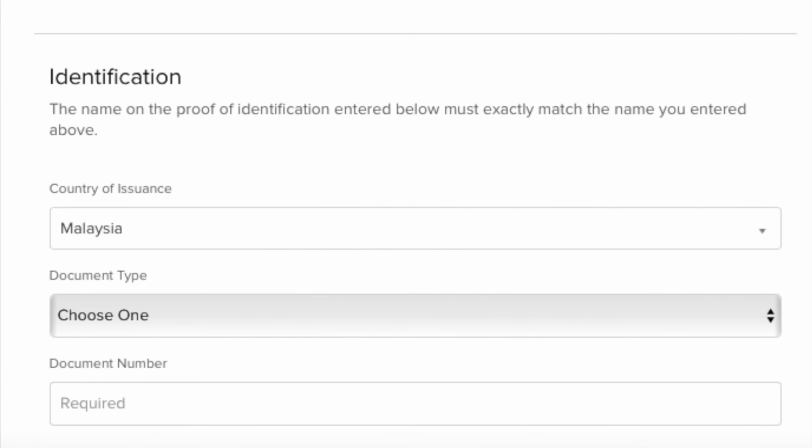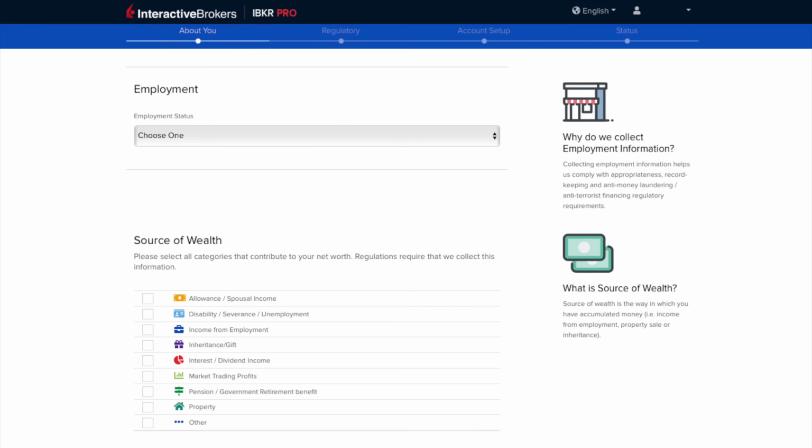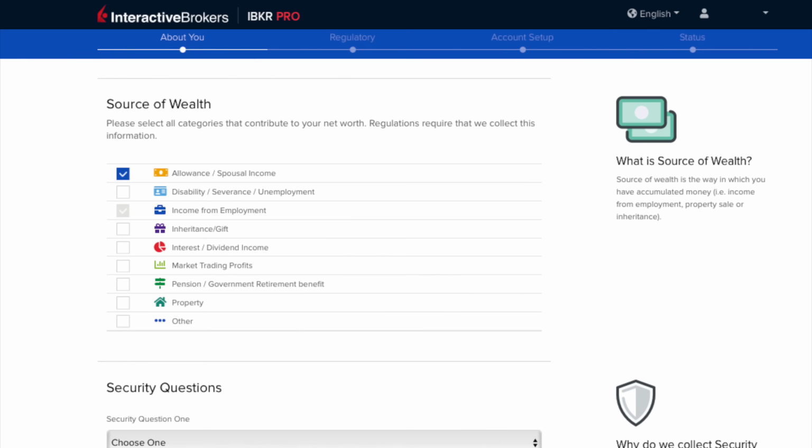Then we look at identification. You should know what to do here. I will just fill in my NRIC. Further down, we will have employment details. For employment status, choose employed, and for the question below, choose no. Fill in your employment details, should be pretty simple. Going down, we have source of wealth. Just tick income from employment or whichever applies.